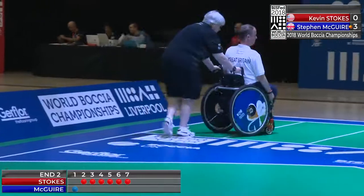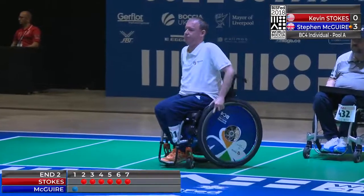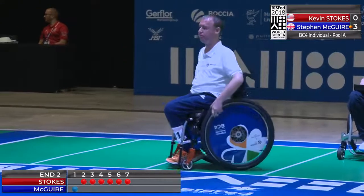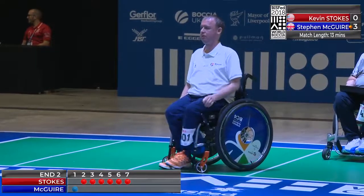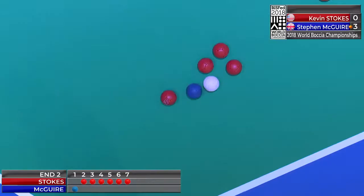And he has moved Stephen's blue with that last shot there, Stokes. Close. It's close to a very good shot. It's a measure, as we would say. So I have to get the referee to check who's actually winning that end. That's the scenario at the minute. And yeah, it's your ball on there. Yeah, just blue.